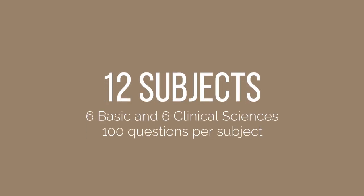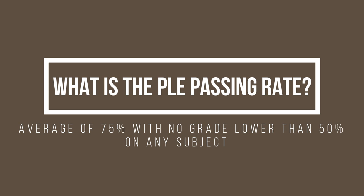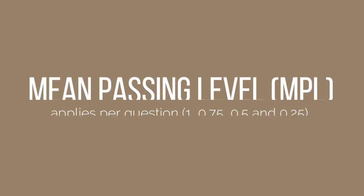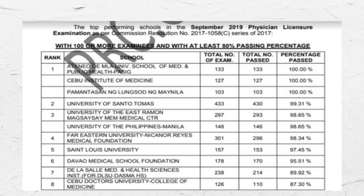In summary, there are 12 subjects with 100 questions per subject for a total of 1,200 questions. Per day, 3 subjects will be covered. You need to get an average of 75% with no grade lower than 50% on any subject in order to pass. Mean passing level or MPL of 1, 0.75, 0.5, and 0.25 applies per question. Here are the top performing schools last September 2019 PLE. As for my alma mater, UERM, we got 98.65 passing percentage.